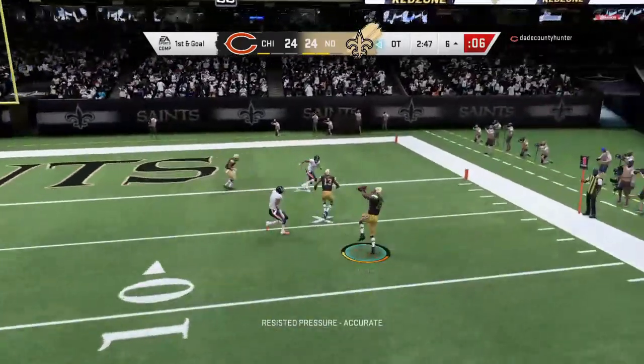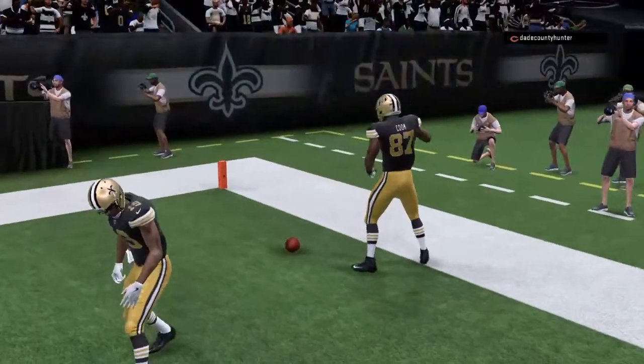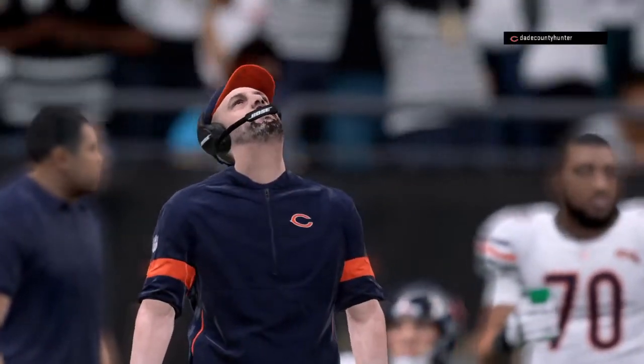Now a fake on the give here as they try the run-pass option, and he's into the end zone for the touchdown and the game winner in OT.